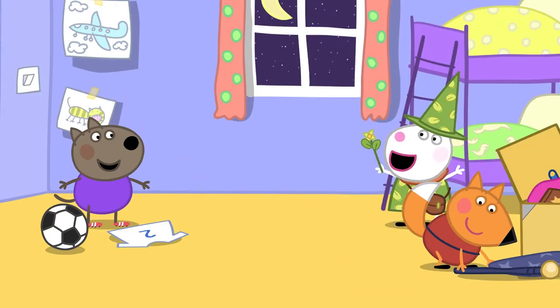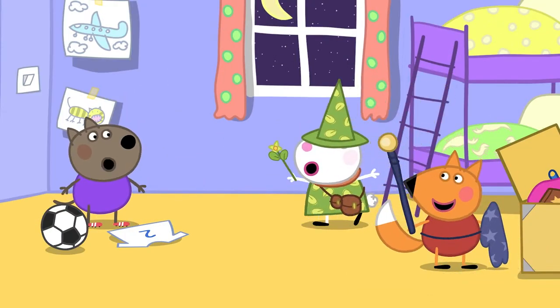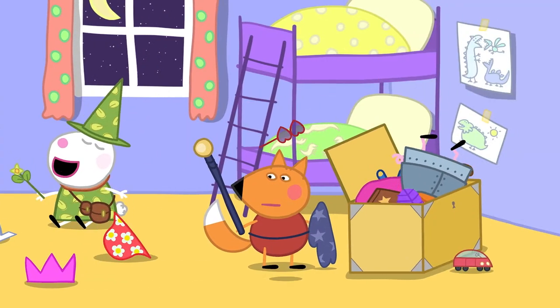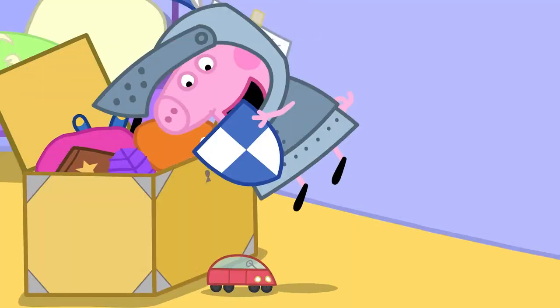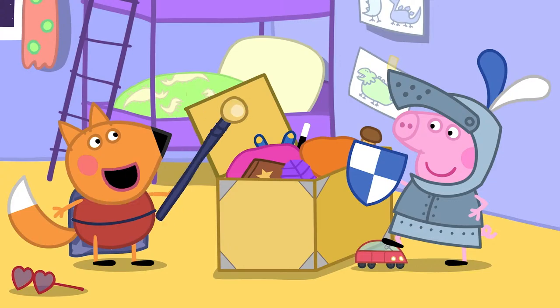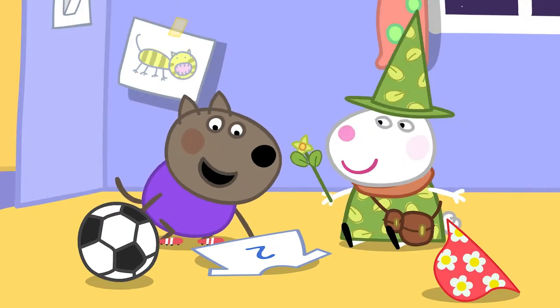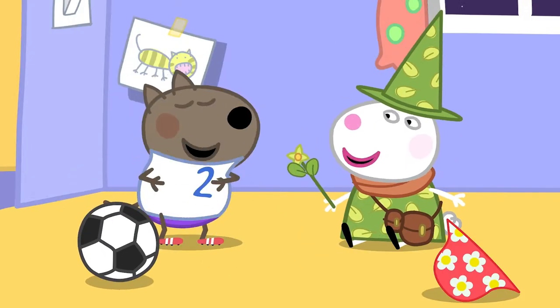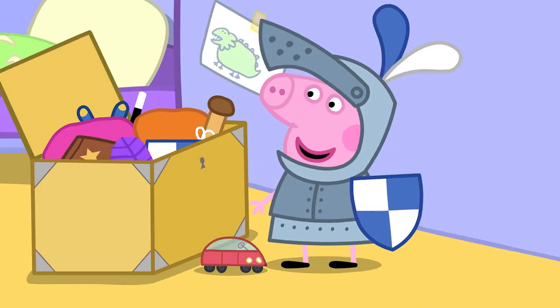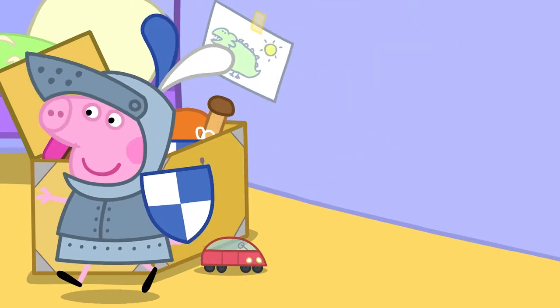I'm a witch. Peppa, Susie Sheep, Danny Dog and Freddy Fox are dressing up to play a game. I'm going to be a brave knight. I'm going to be a wizard. I'm going to be a footballer. Hooray! Now we can go on an adventure.